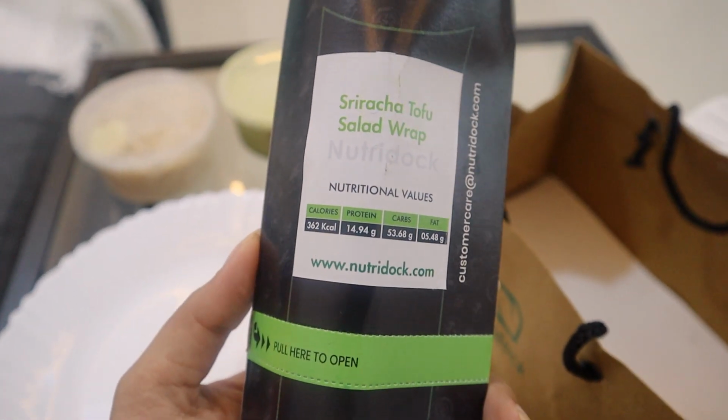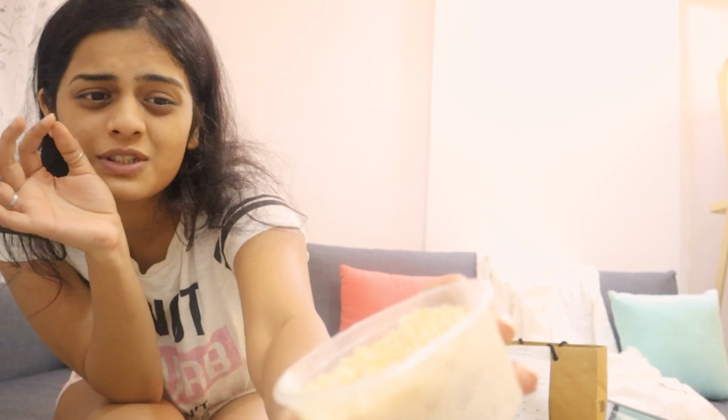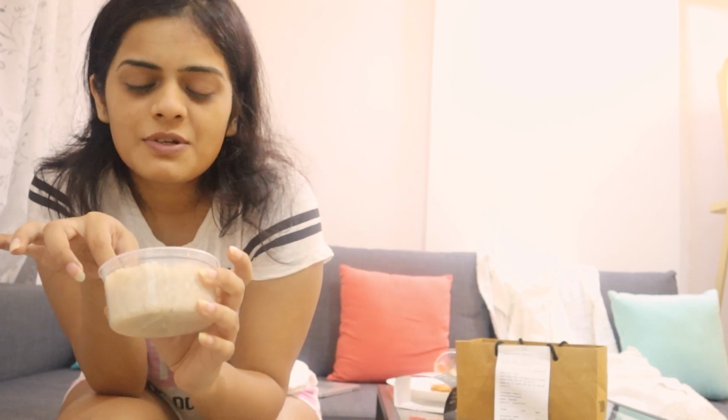So this is the Sriracha tofu salad wrap something. I'll just go ahead and try this out. Also, I don't know why I thought it would be white rice, but it's actually quinoa I think. It's my first time having quinoa.